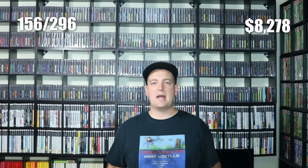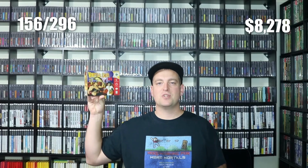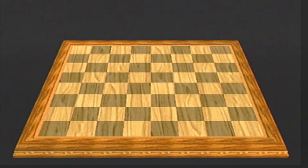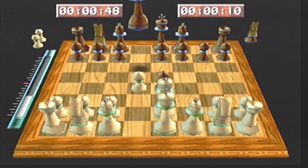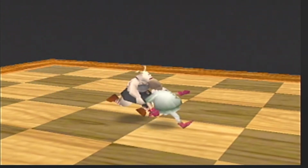The last game up, you might have guessed it from the back of the Superman poster. That game is Virtual Chess 64. Virtual Chess was developed and published by Titus, releasing for the N64 in 1998. Virtual Chess is an interesting 3D chess game. Rather than just a standard game, each time you take an opponent's piece, there is an animated battle.